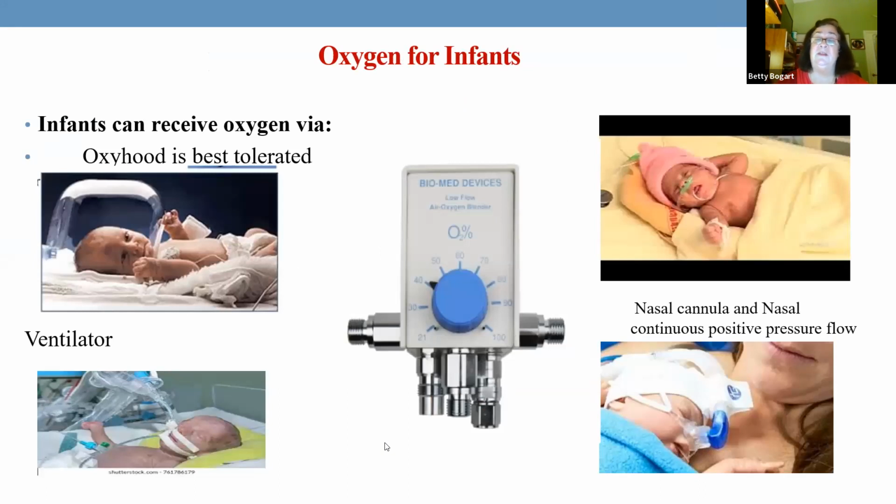Oxygen is another thing that we do give children quite regularly, and you can see a couple different ways here. Now, the best way, the children love it, is actually this oxy hood. If you can see, the child can look around, nothing's bothering them. They can put their hand up, they can have a pacifier in.